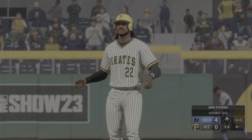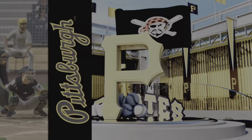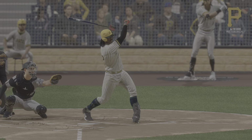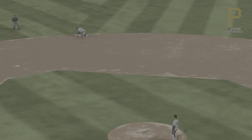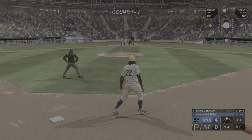I'll tack one more game onto his hitting streak, Boo. Every day, this guy just keeps making his record harder and harder to reach. I still can't believe what he's doing. Yeah, neither can I. It's like he's playing on beginner mode out there. One out, runner at second.